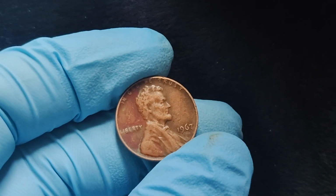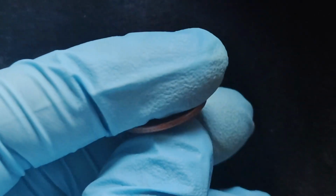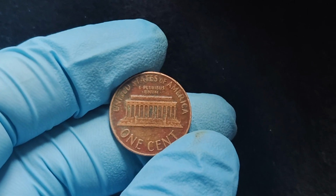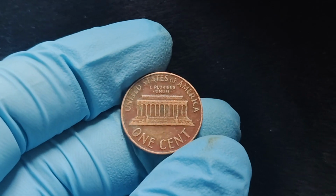Today, we're talking about a coin that's been catching everyone's attention, the 1967 no mint mark Lincoln penny. And trust me, you'll want to stick around for this one because its current market value is sitting at a whopping $1.4 million. Let's dive in.